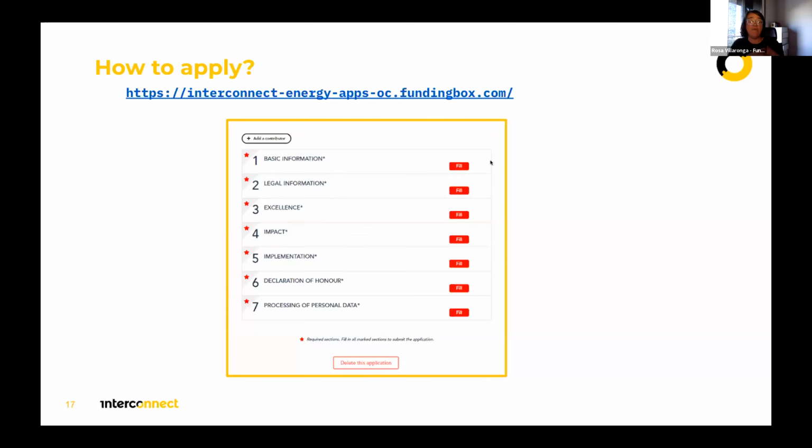Legal information is information about the type, the form of your company, and it will allow us, when the selection process is done, at the end of the whole process, I will go into detail later, to carry out what we call a formal check. So we need to confirm that the legal form of your company allows you to sign the agreement with us. So providing this legal information during the application stage will allow us to request the specific formal and financial information to run this legal formal check during the grant agreement preparation.